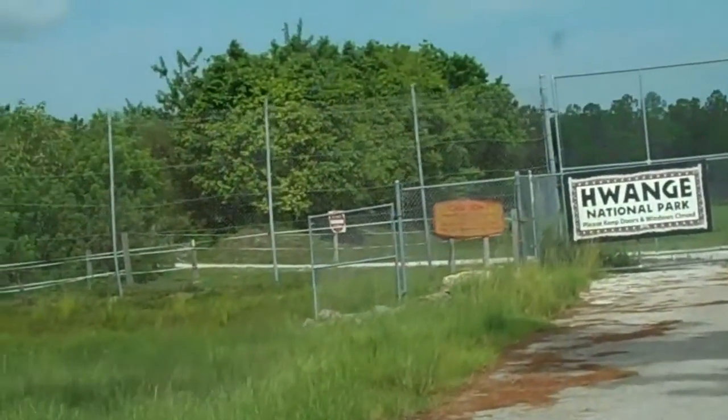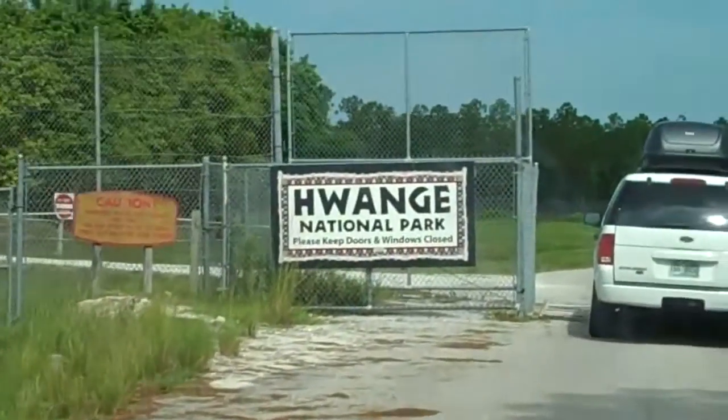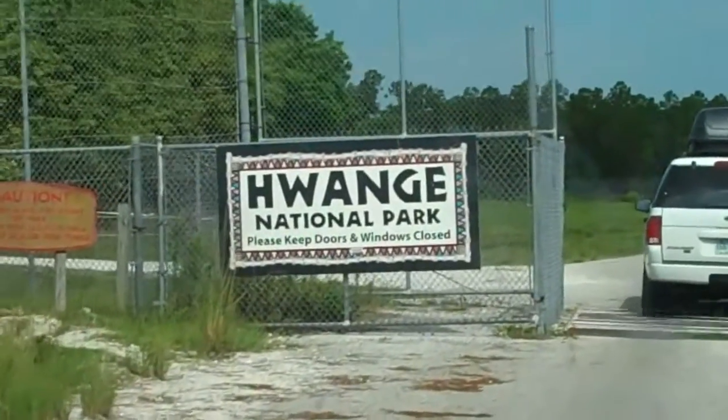Here we go. You have reached the sign marked Quangy National Park.